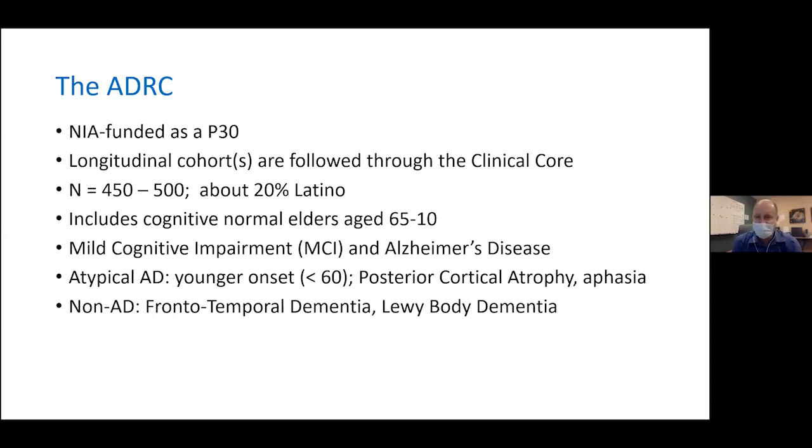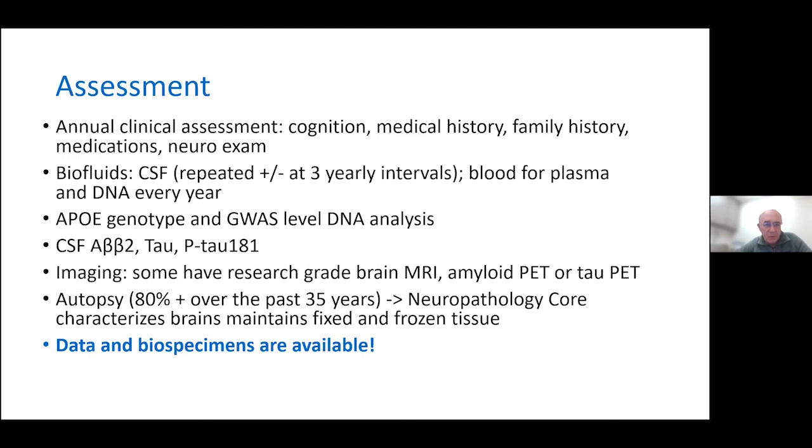Thanks. Okay, so if someone enrolls in the ADRC, they undergo an annual clinical assessment, cognition, which includes detailed cognitive testing, medical and family history, and so forth. We collect biofluids. We have had a high rate of obtaining cerebrospinal fluid from newly enrolled people, and then we've been trying to repeat it at approximately 3 yearly intervals. And then we obtain blood for plasma and DNA every year. The DNA is used as a minimum for an ApoE genotype and for GWAS level DNA analysis.